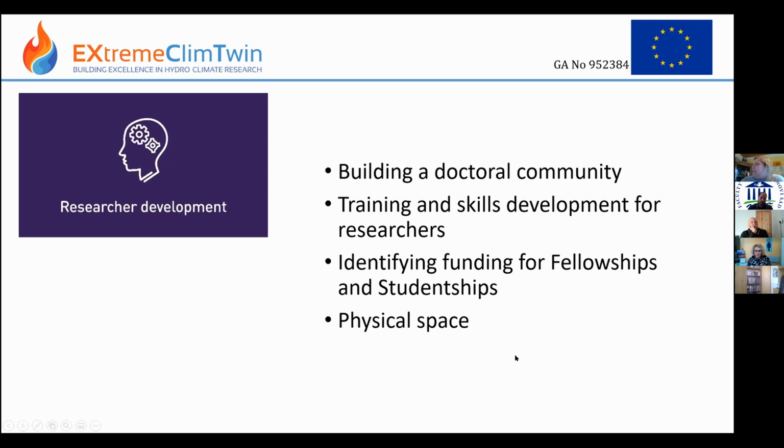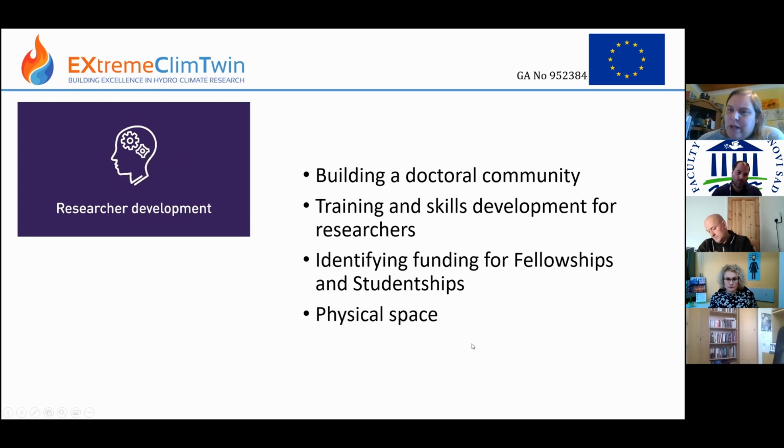And I think this is the last team. So we also have a team that looks at researcher development. They look at building a doctoral community. So all of our PhD students, instead of them sitting on their own with their supervisors, try and create a bit more of a community so that they don't feel so isolated and they can work together with others that are on similar subject areas to them and get involved in new things.